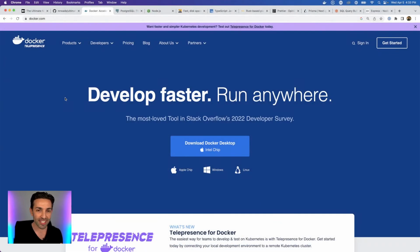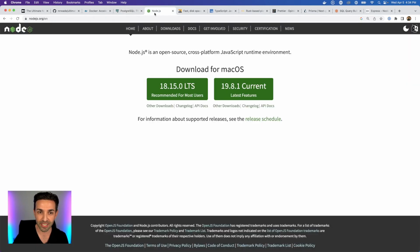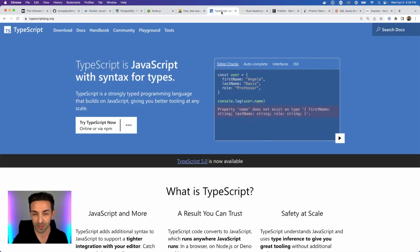Let's do a quick rundown of what is in the Ultimate Node Stack. So of course, we're running everything on Docker, and specifically Docker Compose. We'll use a Docker Compose file to set up our Postgres and Node instances. We'll be using Postgres for our database. We'll be using Node, of course, to run our JavaScript, but not quite our JavaScript, our TypeScript.